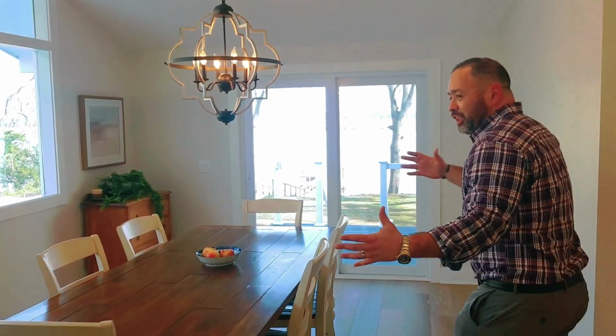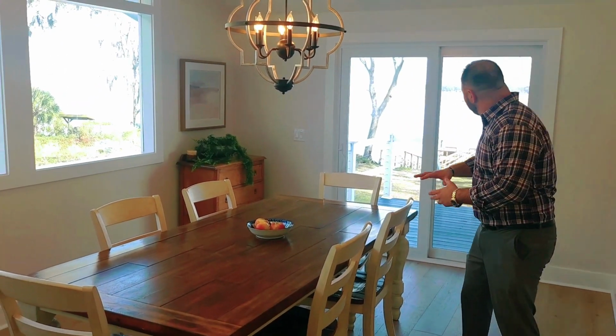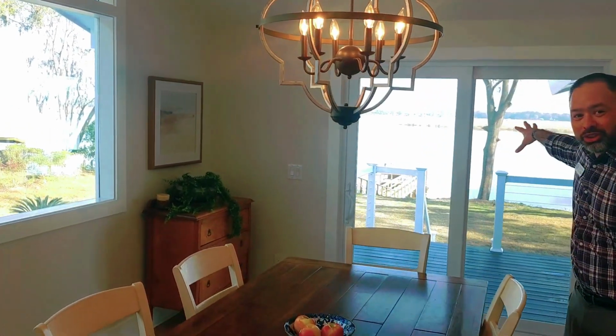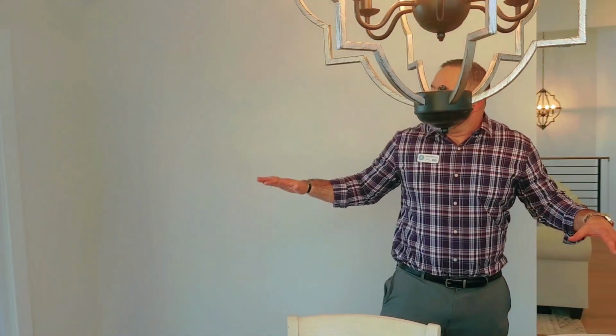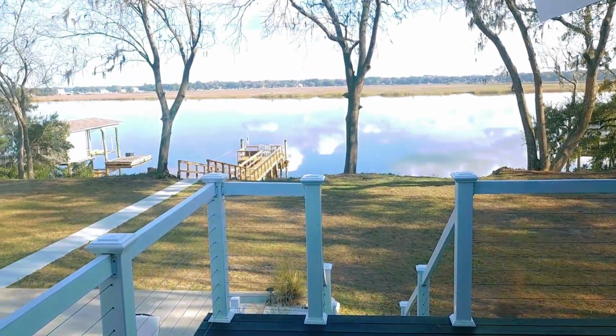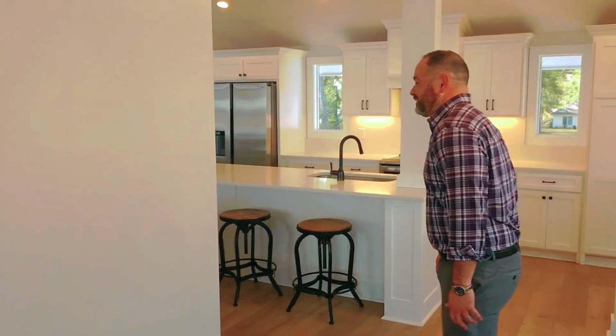Could you imagine yourself sitting here having dinner and then you get to look out there at that beautiful ocean? Deep water at all times, so beautiful, okay? You have your boat dock out there, and then you got a nice little porch going on, which I love that. We didn't get to the pool yet. Let's go into the primary bedroom and check that out real quick.